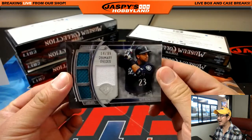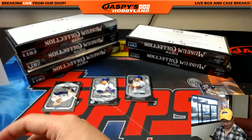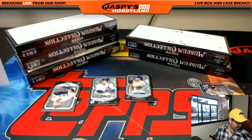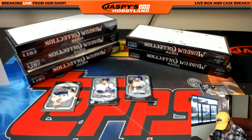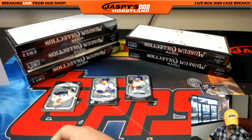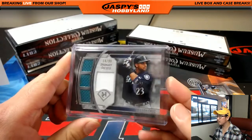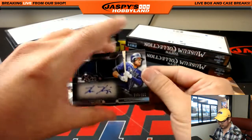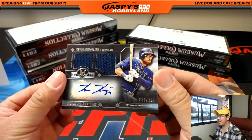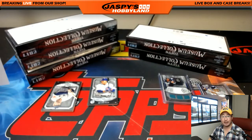And 4 out of 99, Nelson Cruz. Two color quadruple relic. Nice quad relic for the Mariners. Jason with that one. Nice one, Jason. Behind Clayton is Kevin Kremer, dual relic and autograph. 82 out of 299. Nice one for the Rays, Jacob Hobbs. One of the many Jacobs in this break.